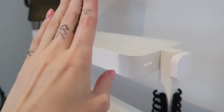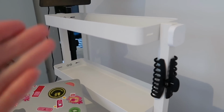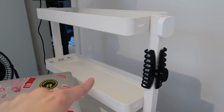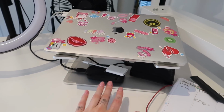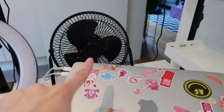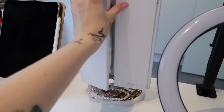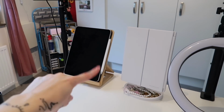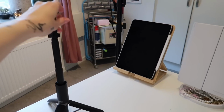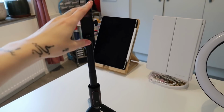Then this thing I'm going to fill with stuff when I know what I want here. I'm just not going to put stuff there just because. I'm going to put things there when I need them to be there, if that makes sense. My calendar. I have my laptop, and all of the things that I need for my laptop. I have the fan there, my little eye light. I have my mirror here. Yep. My iPad and my iPad stand that is from IKEA. This one is the best freaking tripod in the world for your phone or camera.